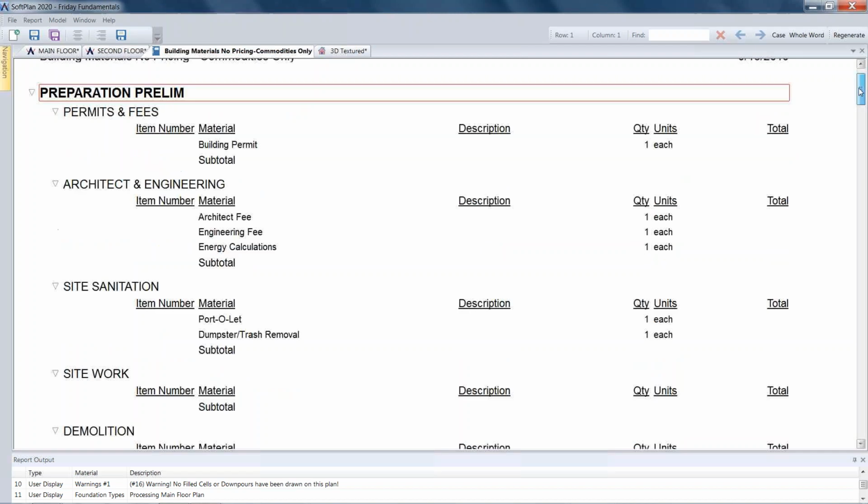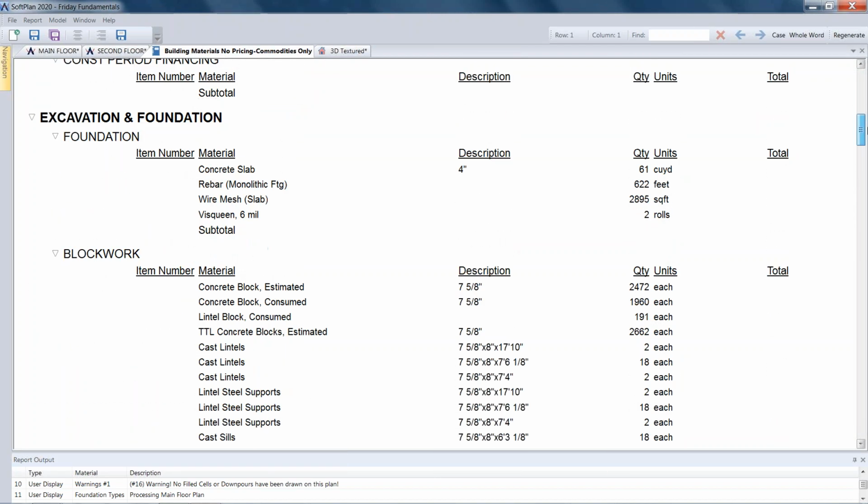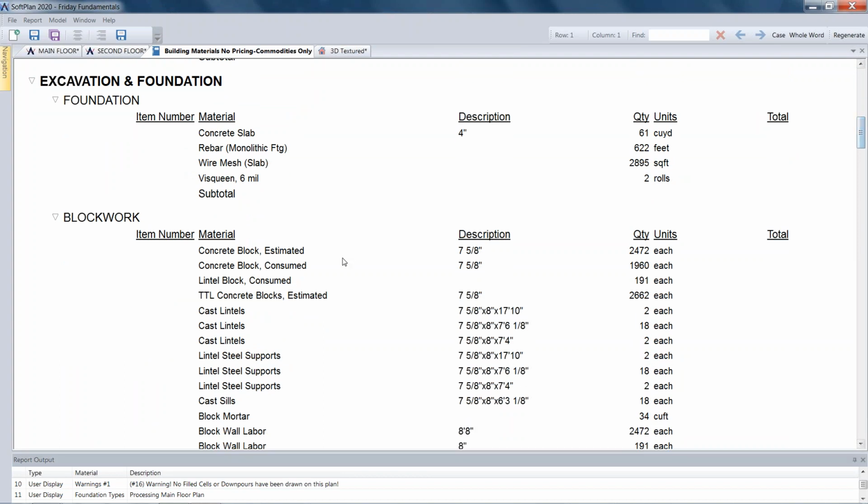So we'll scoot down here real quick, and now you're going to see the concrete in the slab, the rebar in the footing, the wire mesh, the visqueen, concrete blocks estimated versus blocks consumed. The block masons always calculate solid block counts. They don't care how many doors or windows you got, but that doesn't tell the builder how many blocks he actually used. Okay, lintel blocks, those are the construction underneath the windows and the doors.